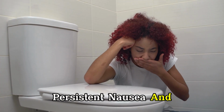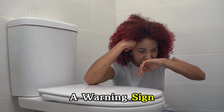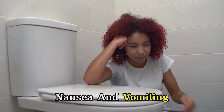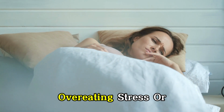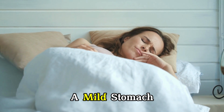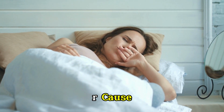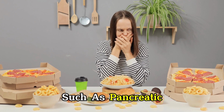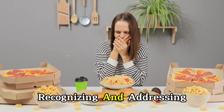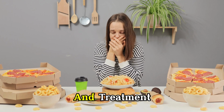Persistent nausea and vomiting. Could it be a warning sign? Nausea and vomiting are common symptoms we all experience occasionally, often due to overeating, stress, or a mild stomach bug. However, when these symptoms persist without a clear cause, they could indicate a more serious health issue, such as pancreatic cancer. Recognizing and addressing these symptoms early can be vital for timely diagnosis and treatment.